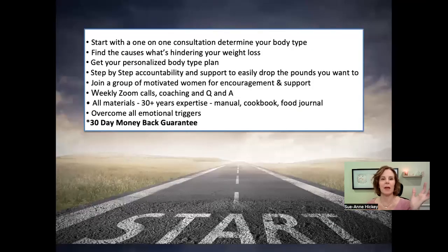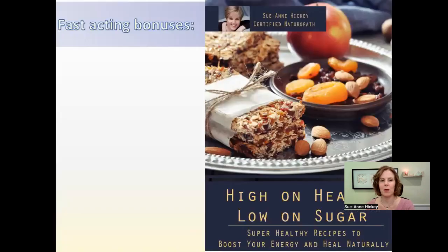So how does it work if you decide, okay, I'm interested in the body typology membership, how does it work? We start with a one-on-one consultation, whether you know your body type or not. Some people that join in have worked with me before. So you have a one-on-one consultation for about 30, 45 minutes. We figure out what your body type is. We figure out what's been hindering your weight loss. So it could be many things: stress, congested liver, hormonal imbalance. We go through all of that as a naturopath. You'll get your personalized body type plan, and then we'll help you get the step-by-step accountability and support to easily drop the pounds you want to.